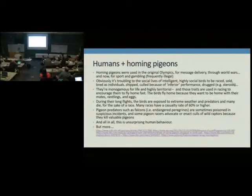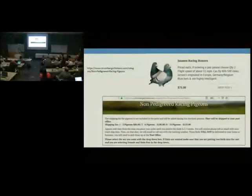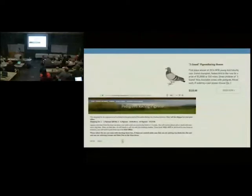So humans and homing pigeons, I'm just going to skip through a couple of different things here super quickly to kind of race to a couple of, I think, relevant conclusions. So racing pigeons, you can buy them if you wish. These are your ordinary racing pigeons, $75. They come in the mail, interestingly. If you want a slightly fancier pedigree, $225.